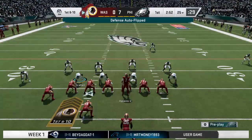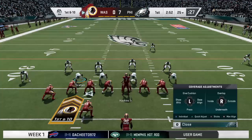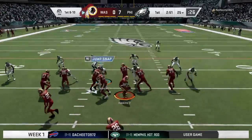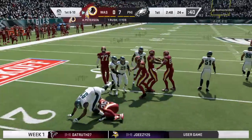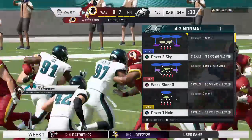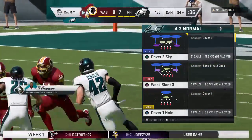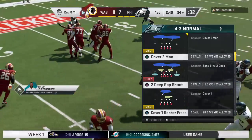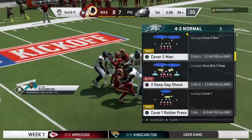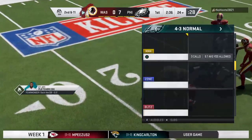Haskins and the Redskins come up 1st and 10 at their own 25-yard line. They run with Adrian Peterson, the second active leading rusher in the NFL. And he will lose yardage and be backed up to the 24. He'll wind up losing a yard on the play, and it'll be 2nd and 11. At the 24-yard line.